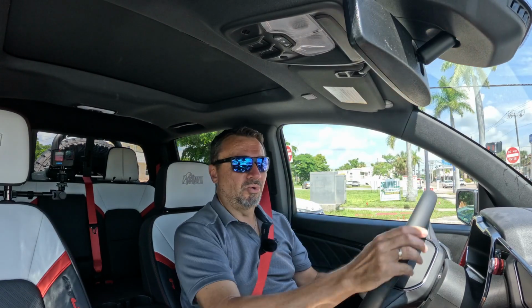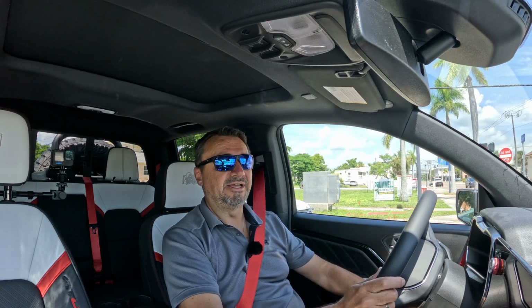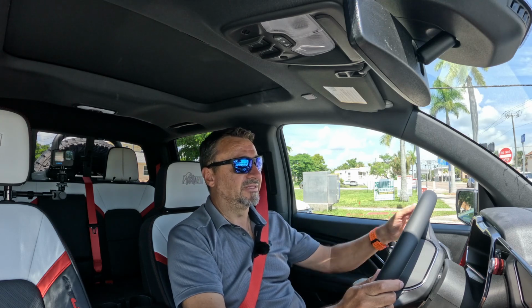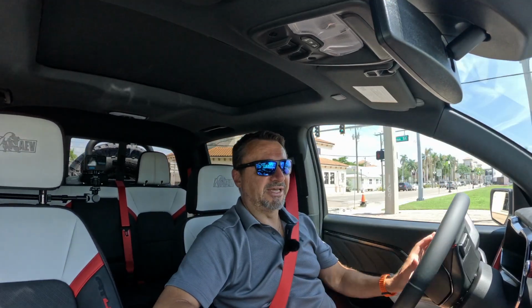Let's get back to the battle of the beasts here. So Toyota Tacoma or this? Now, I know the looks of it are subjective, but I would kind of put it in the same category. I like both the Tacoma and I like the Canyon. I really like the looks of it. I mean, there's nothing that I would change on either of those vehicles. They all have their own personality.